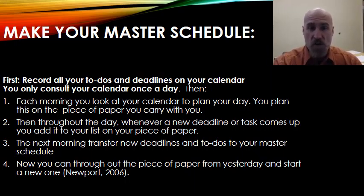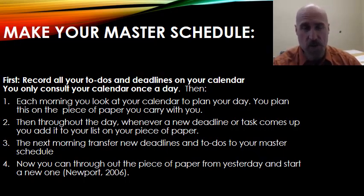So the first thing that you're going to do in this system is you're going to record all of your to-do items and your deadlines on your master calendar, your master schedule. So this is going to be the calendar that you use, whether it's Outlook or iCal. You're going to put all that information in there, and that's going to be kind of your headquarters, and you're going to check with that once a day, at the beginning of your day. Spend about 5 or 10 minutes just looking over the things that you want to do and figure out what you want to accomplish that day.